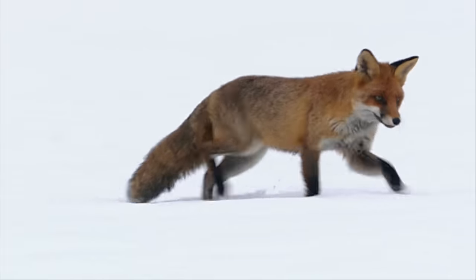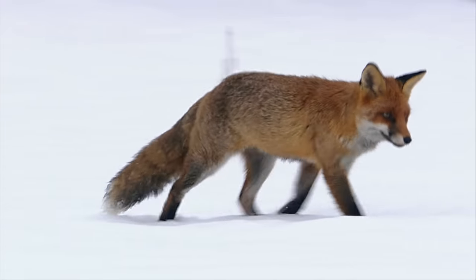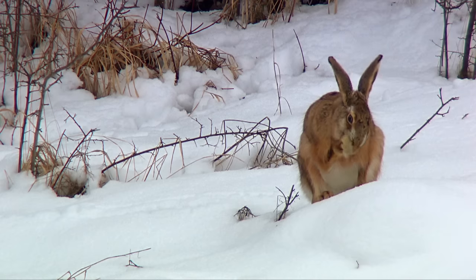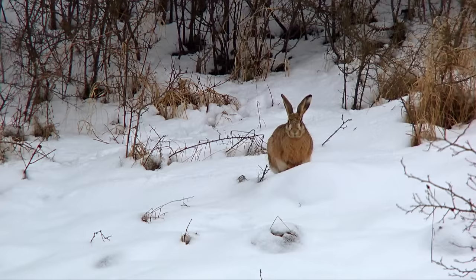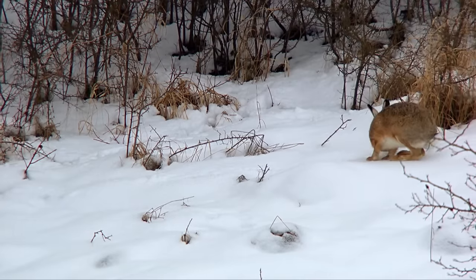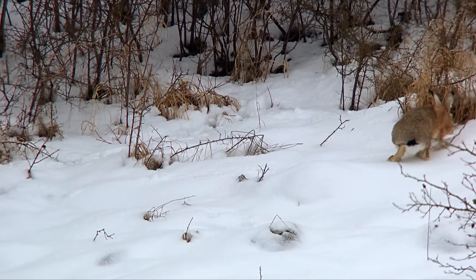Hunger can make other animals restless too. This fox is looking for stores it set aside during summer, because hunting now would require too much energy. So this hare feels quite safe. The grooming process spreads its scent around its whole body, thereby marking its territory. Mobile communication, hare style.